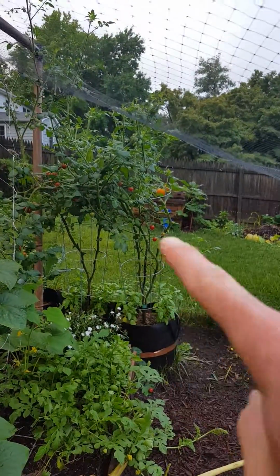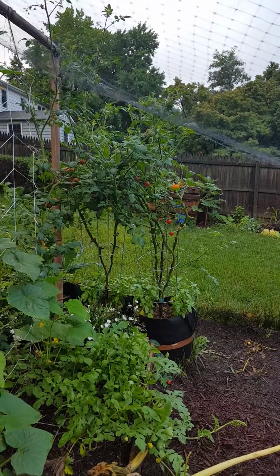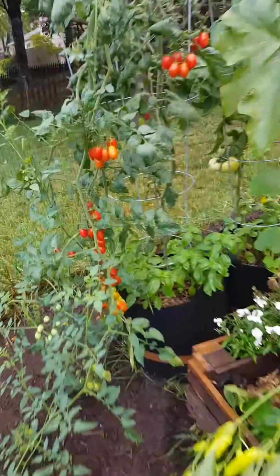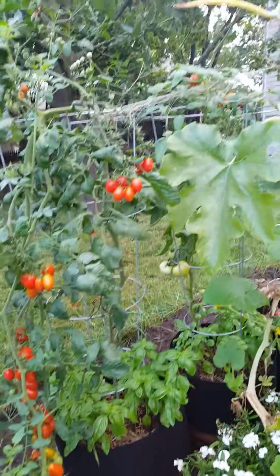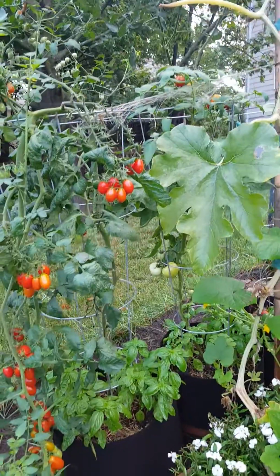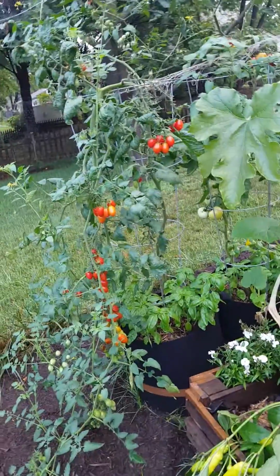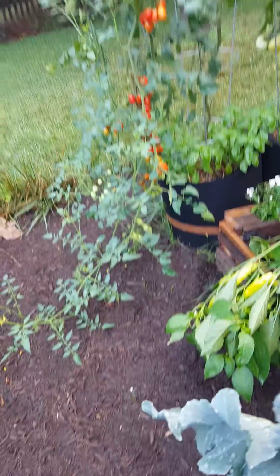You can see right here I've gotten so many tomatoes off the Bing cherry plant. It's just been great. And let me show you my Montezino cherry. These guys also have been heavy producers. That's a Montezino cherry I got from High Mowing Seeds. Very delicious, very heavy yielder, and I'm still gonna have tomatoes on it here into the next couple of weeks.